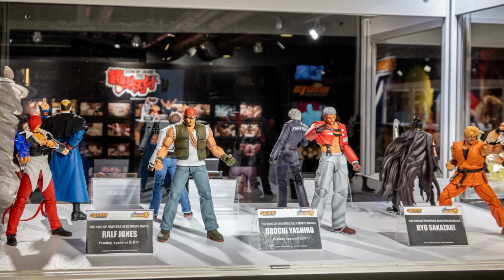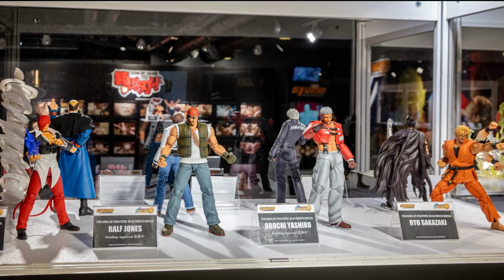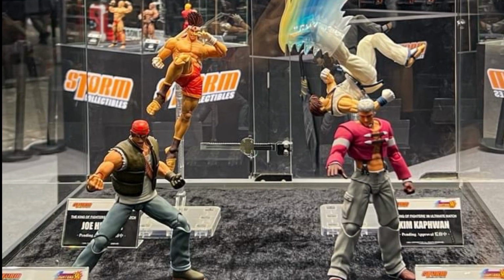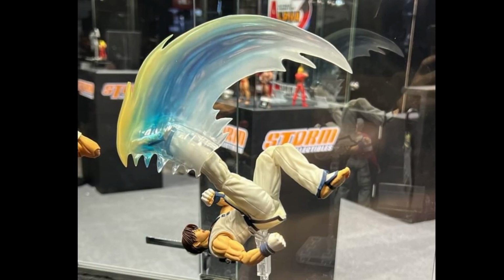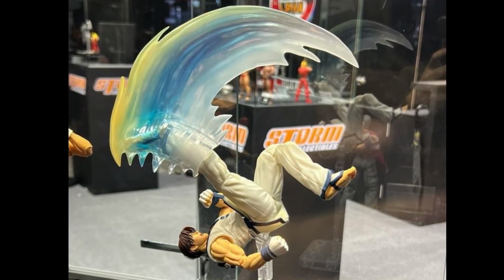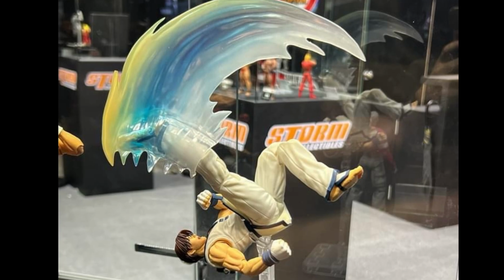And speaking of the King of Fighters, it seems that they have been Storm's baby lately because they are pumping them out pretty quick, but not quick enough to put them in our hands. But here we do see Ralph, Yashiro, Joe, who already went up on pre-order. And finally, we have Kim Kaphwan. I don't know how to say that last name. But he's kicking competition with his effects.